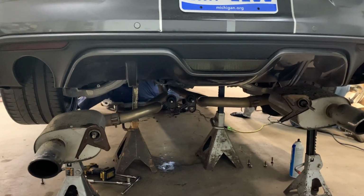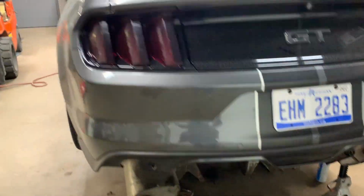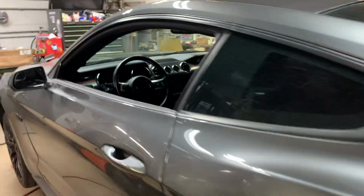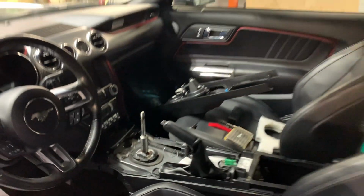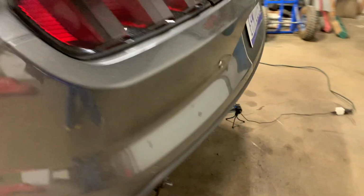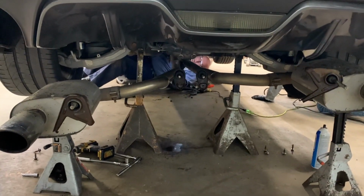Yeah, so you gotta drop the exhaust to drop the drive shaft to get the shifter out from the bottom. It's not super straightforward. Not like the old school ones, the SN95s, where you just pop it out of the top. C'est la vie.